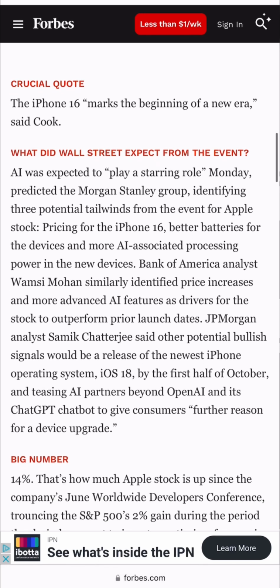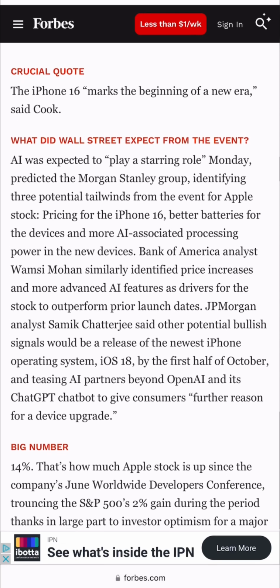What did Wall Street expect from the event? AI was expected to play a star role Monday, predicted the Morgan Stanley Group, identifying 3 potential tailwinds from the event for Apple stock: pricing for the Apple iPhone 16, better batteries for the devices, and more AI.